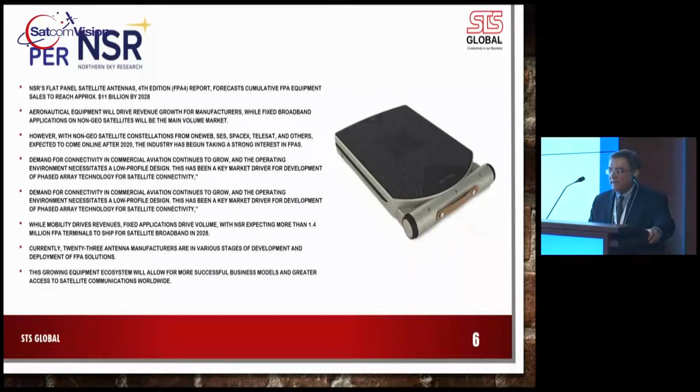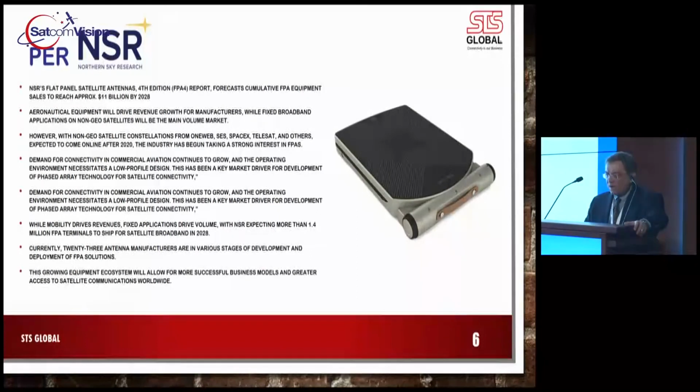So being able to provide these services to the aeronautics, we had this discussion earlier, the maritime is a much bigger consumer of broadband simply because they have the room to be able to do this. So with these terminals on aviation, as we develop better designs and more capable terminals, the market for aeronautics is expected to expand.